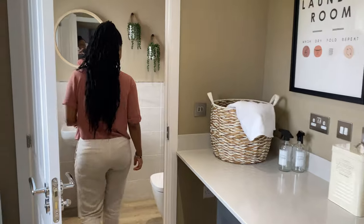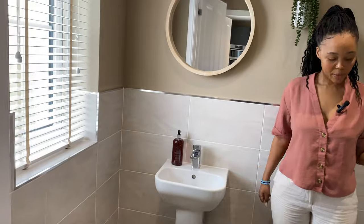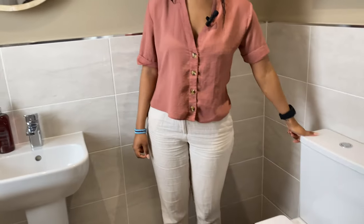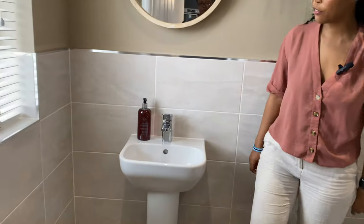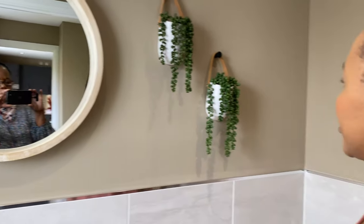And then moving on into this here is the downstairs WC. Also greatly placed, so at least it's not very close to the kitchen. You go through the laundry room into the downstairs WC. We've got the toilet and we've got the sink here with a single lever. I love the tiling in here and that warm color on the wall. These are really sweet. They add a touch of greenery into this space.